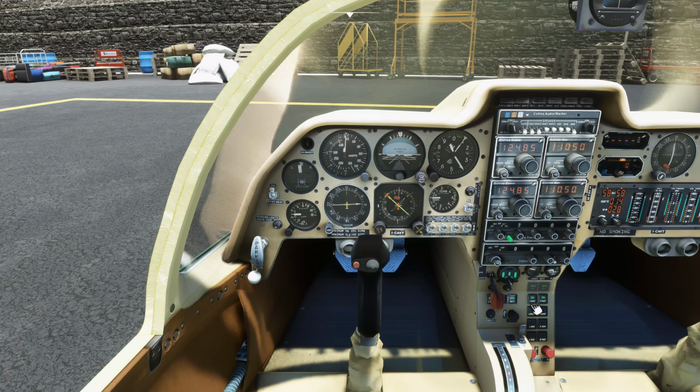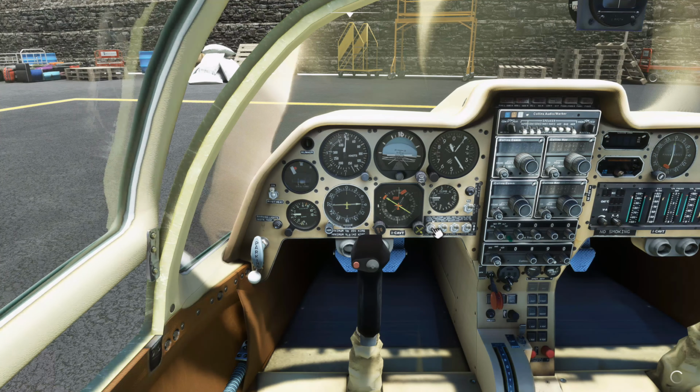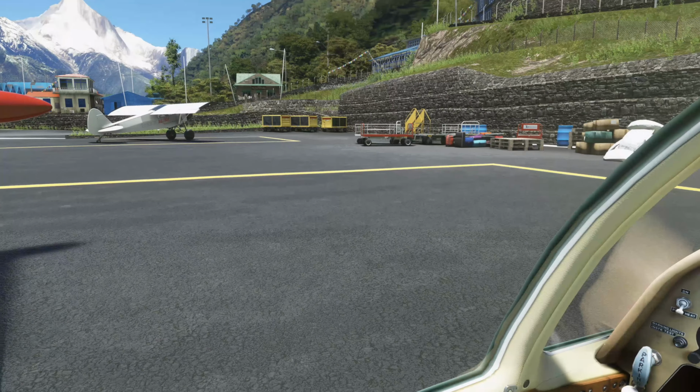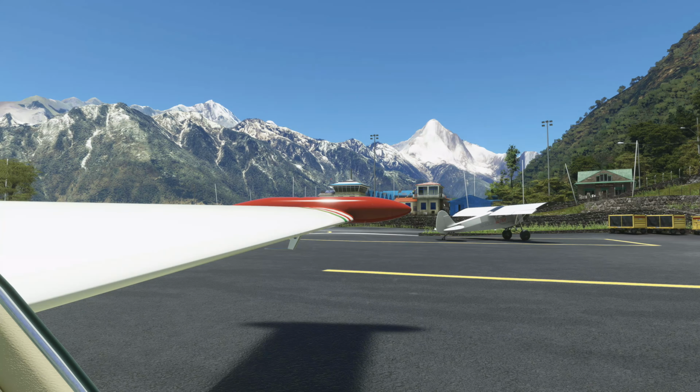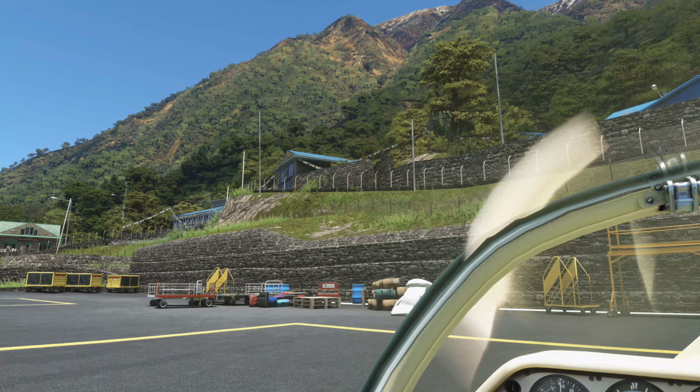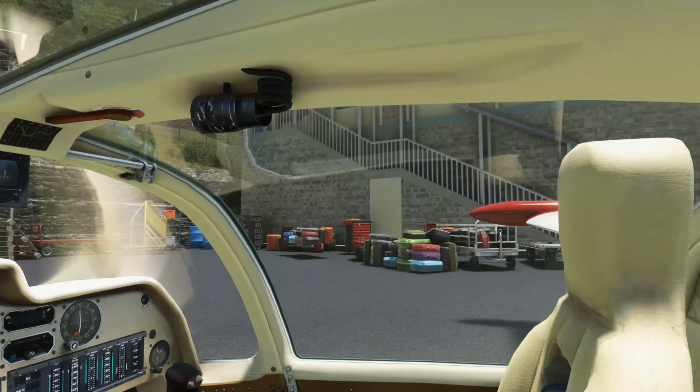While we're at it, let's go ahead and remove power and fuel to these engines. We'll just go ahead and turn the transponder off and move the battery. Great. And that should do it for today's flight. As you can see, quite an interesting approach, quite an interesting airport, in an even more interesting part of the world.